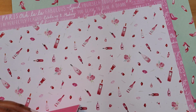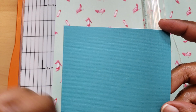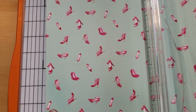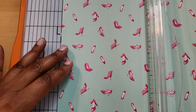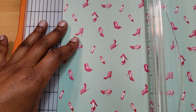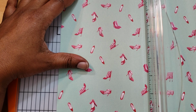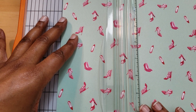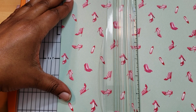So now I'm just going to cut these down. Excuse me, the card fronts. Since I want the card base to be seen a little, even though it's plain, I just cut the card front down to 4 by 5 1/4, so you can see a small amount of the base, because the cards are usually 4 1/4 by 5 1/2. So I just do half of those measurements for the halves, and since it's 4 1/2, I just do 4 inches.